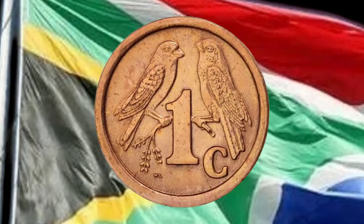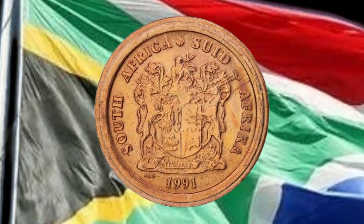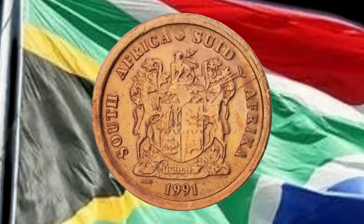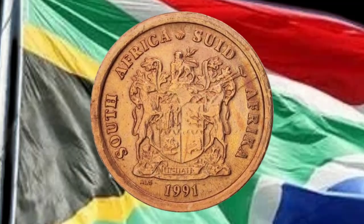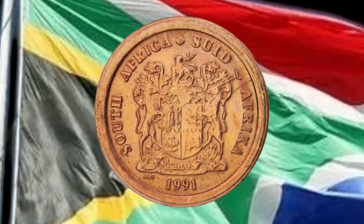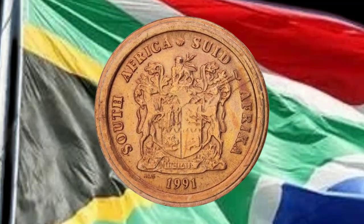Examine every detail, compare it with reliable references, and consider having it evaluated if something appears unusual. The world of coin collecting is full of surprising discoveries, and remarkable finds continue to appear when people least expect them. Your forgotten coin jar, inherited collection, or old family keepsake could contain a hidden treasure waiting to be recognized.